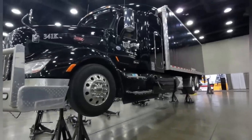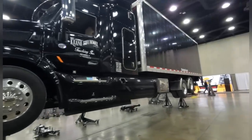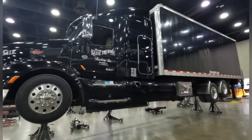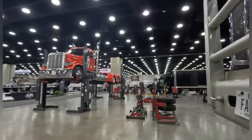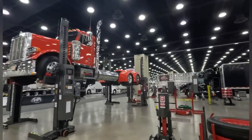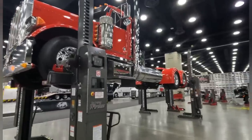Keen Thumel out of New Market, Iowa. And this guy's truck will sit here all week now. That's pretty awesome. I just know how you get up in it. Must be a ladder around here somewhere. Look at this. Gorgeous Peterbilt up on the lift. Westco Trucking out of Louisville, Kentucky.